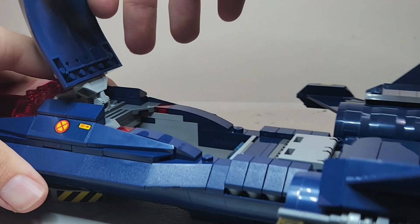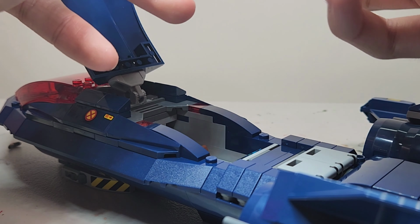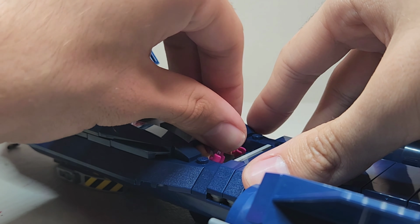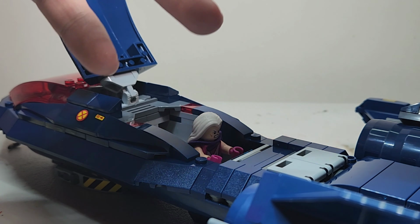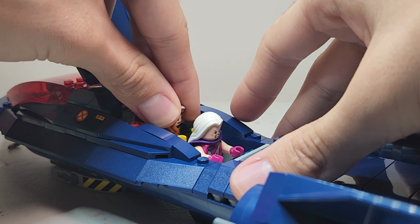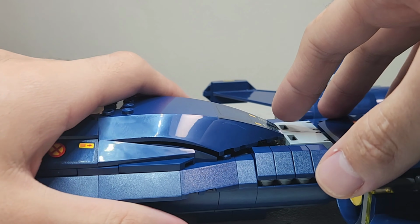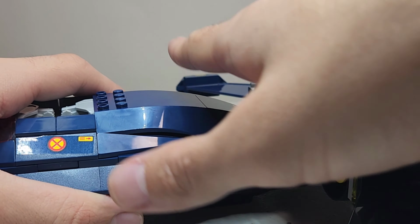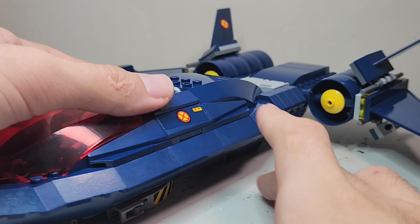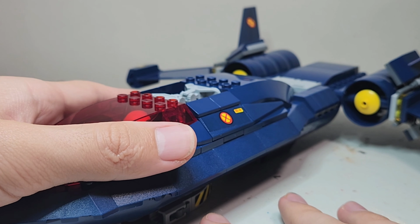And then, of course, you could fit Magneto, who will be at the front. And you can also put Rogue in here as well. So, like I said, you can fit all of the X-Men in this set. Now, when you're pushing this down, you're going to need to push a little bit harder because it's not going to go down all the way. So just do that. There you go. And it snaps in place. And there you go. You have all of the X-Men on the inside.